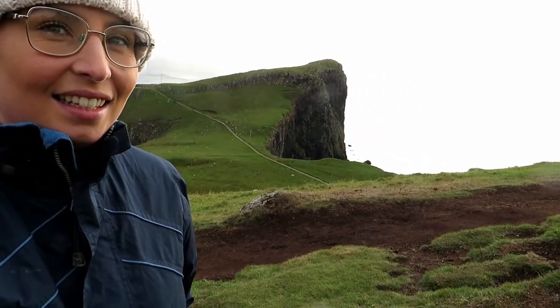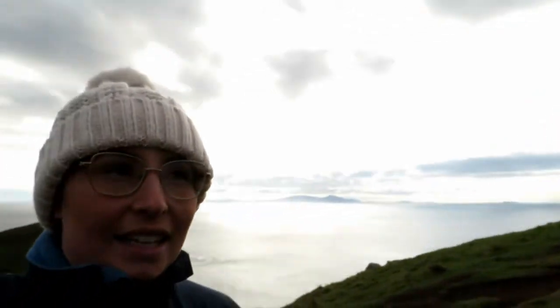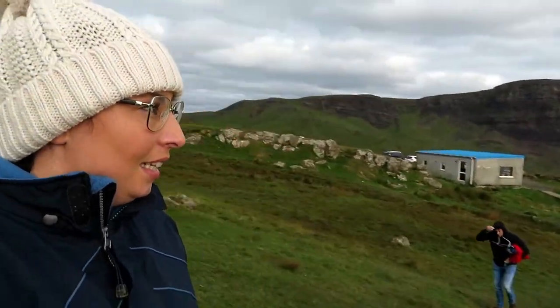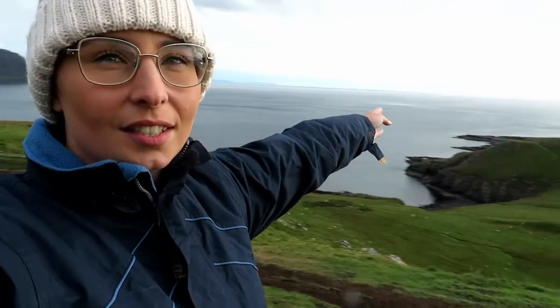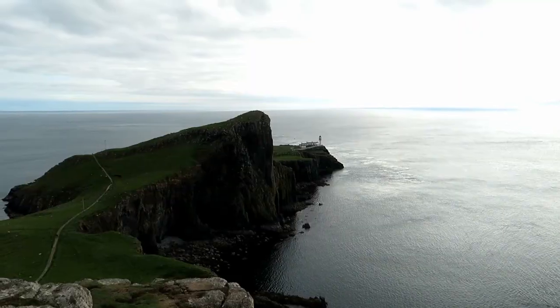So we have made it to Neist Point. Here it is. Wrapped up, very warm because of the wind, even though it's actually a very, very nice day in Skye. You can see we still have a little bit of blue sky, some sun. The wind coming in here is definitely no joke. This is pretty much just the Atlantic Ocean. So gotta wrap up warm, keep the ears okay.